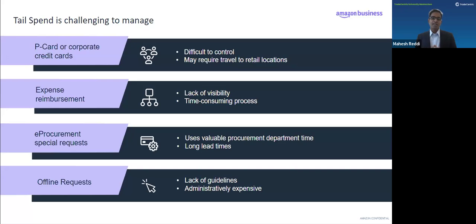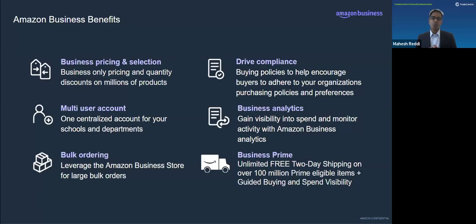And due to lack of guidance, some users make offline requests. So these are all the common challenges that the organizations face today. Now let's review how to overcome these challenges to streamline the organization's purchases with Amazon Business integration and also to review the benefits of Amazon Business integration.